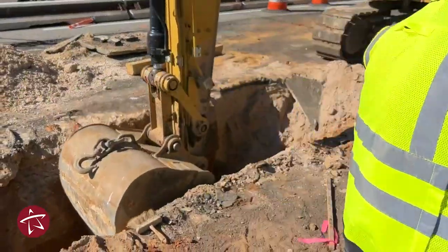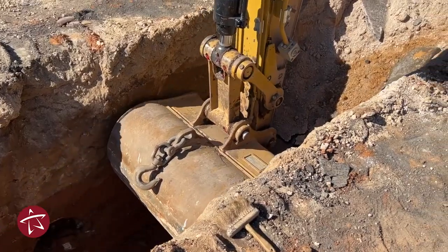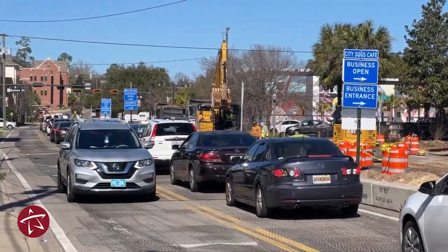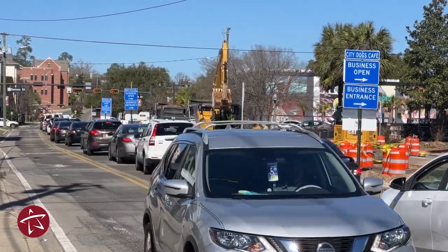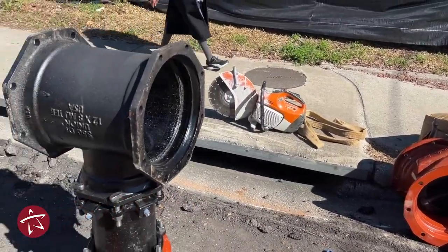Construction started in December with some utility work that was bored under the railroad tracks, which caused a complete road closure. Now that we're into phase two, we've shifted all the traffic over to the west side of the roadway while the contractor works on the east side of the roadway. Part of phase two, they're doing utility upgrades. They'll build the east side of the roadway, curb and gutter, all the sidewalk.